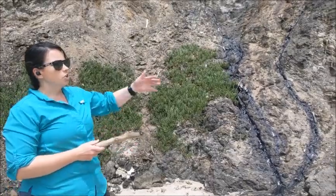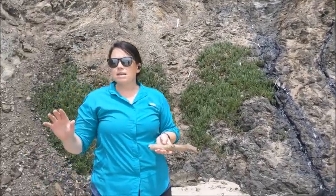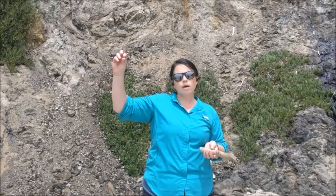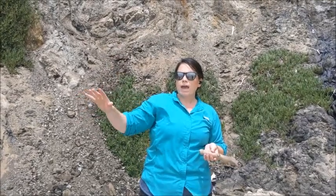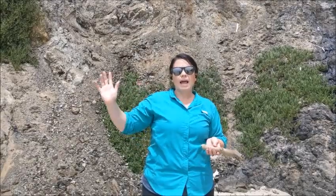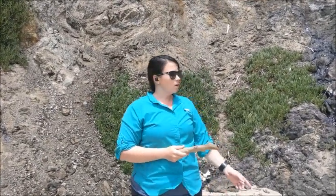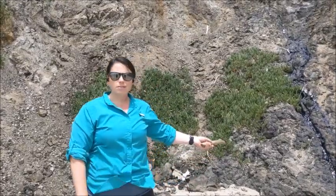And seeps don't occur just along the beach. There's natural seeps that occur offshore, not too far from here, and they bubble up from the seafloor. So we have seeps that all are naturally occurring all around this area, and this one is really close to the beach. You can come visit it yourself and poke it with a stick.